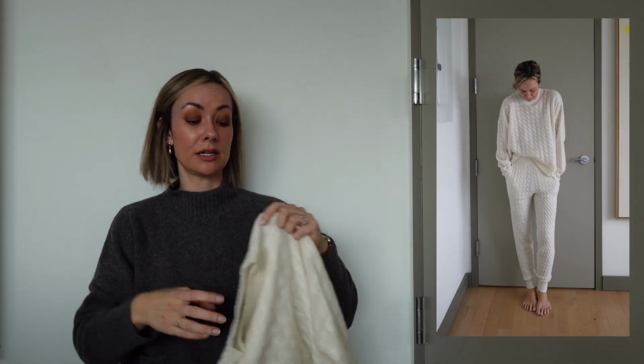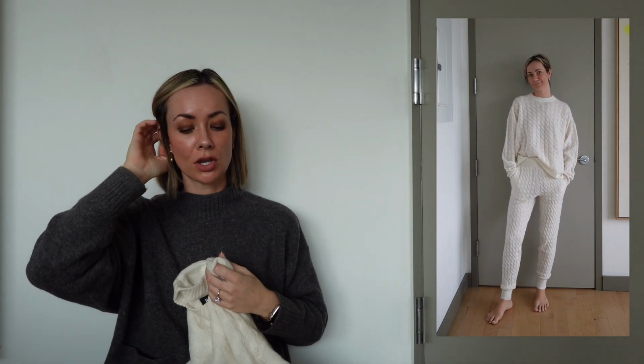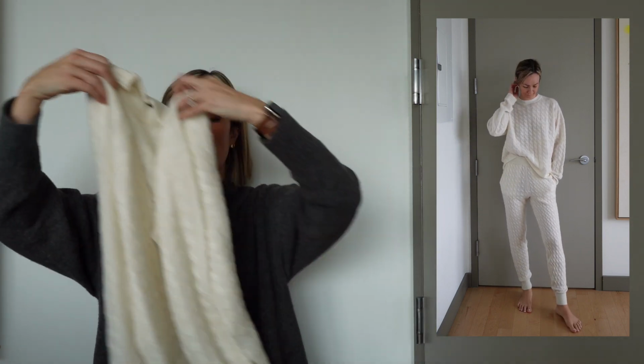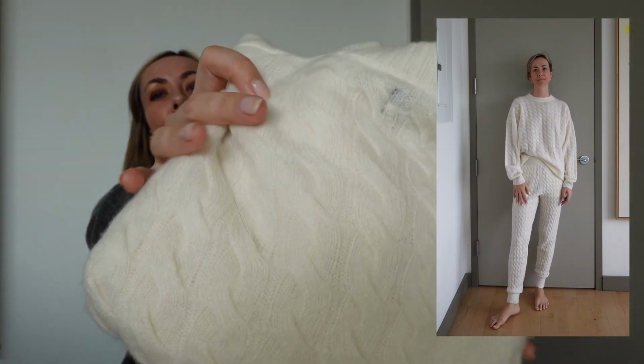This is from Naadam, and I have two sets by them, and their cashmere is so high quality. It's very, very beautiful cashmere, and it's definitely on the higher side price point wise. I will be sharing a range of cashmere from really affordable to more premium like this. It is more expensive, but I like how you don't get pilling as much with these because they're such a beautiful, fine, delicate cable knit.